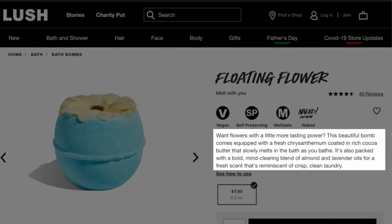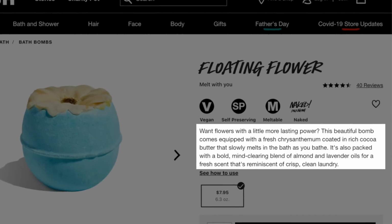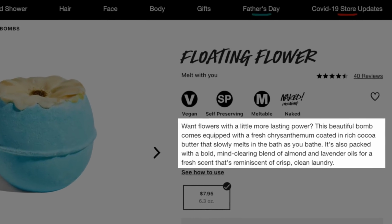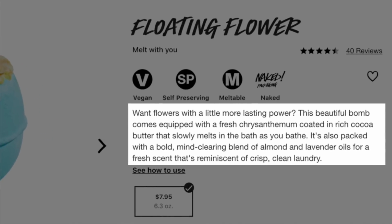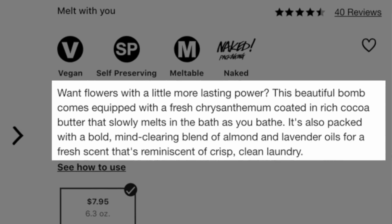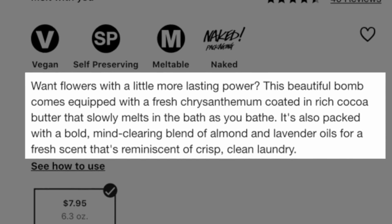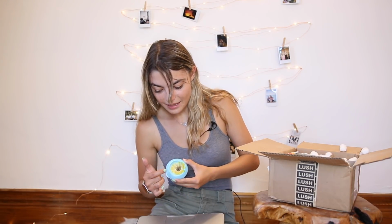So let's get into this product description. Want flowers with a little more lasting power? This beautiful balm comes equipped with a fresh chrysanthemum coated in rich cocoa butter that slowly melts into the bath as you bathe. It's also packed with a bold, mind-clearing blend of almond and lavender oils for a fresh scent that's reminiscent of crisp, clean laundry. So, if I read that right, this is supposed to be the flower, the chrysanthemum, which I can't say right now, coated in rich cocoa.